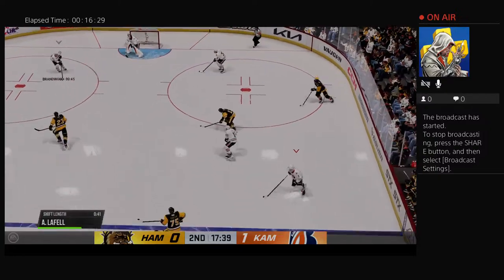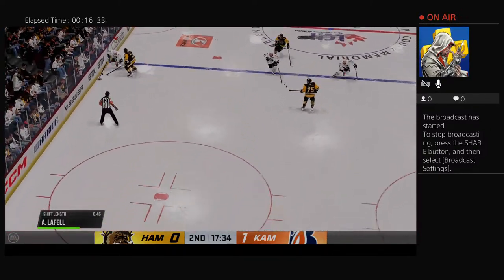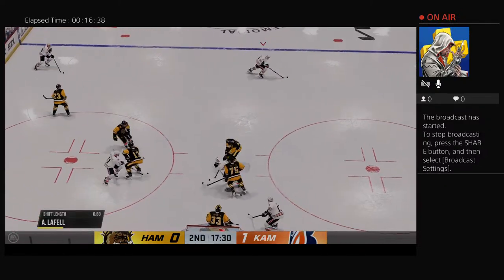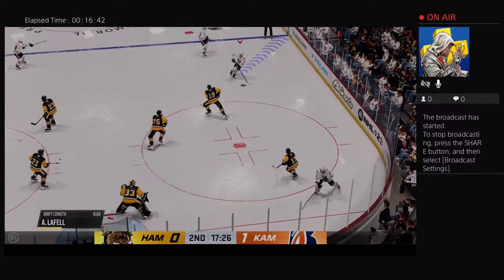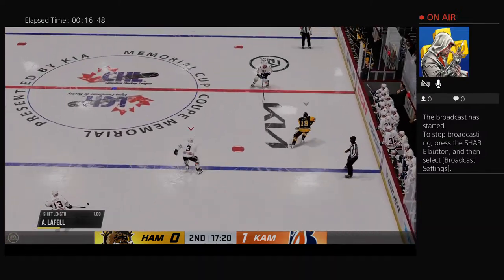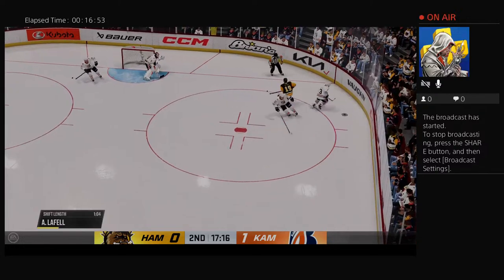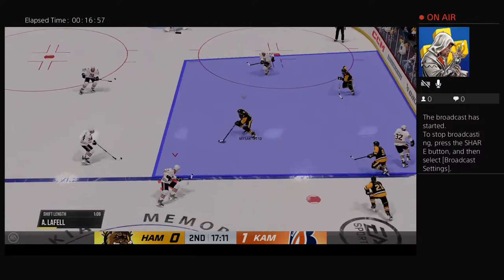Kamloops has possession of the puck. And now he moves it quickly to LaFell. And that's broken up. Puck scooped up by Stankoven. And that goes off of Bonnie. Takes the feed at the back end. Makes the save and putting out the fire in front. Moving into the attacking zone. Great defensive effort with the stick. From the left wing, takes the feed.